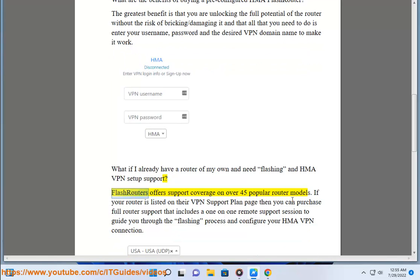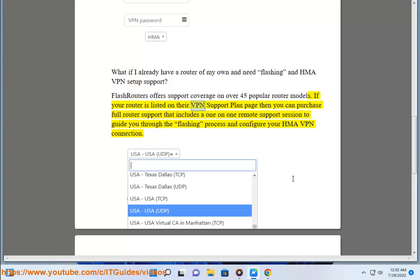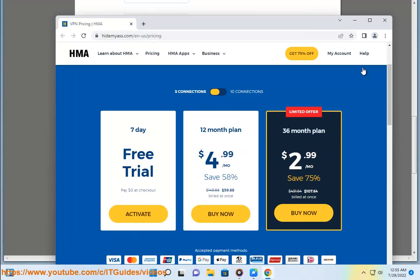What if I already have a router of my own and need flashing and HMA VPN setup support? Flash routers offer support coverage on over 45 popular router models. If your router is listed on their VPN support plan page, then you can purchase full router support that includes a one-on-one remote support session to guide you through the flashing process and configure your HMA VPN connection.